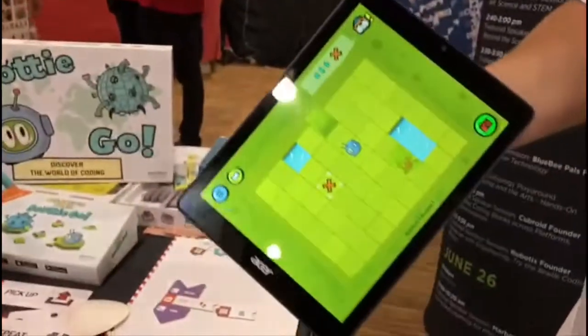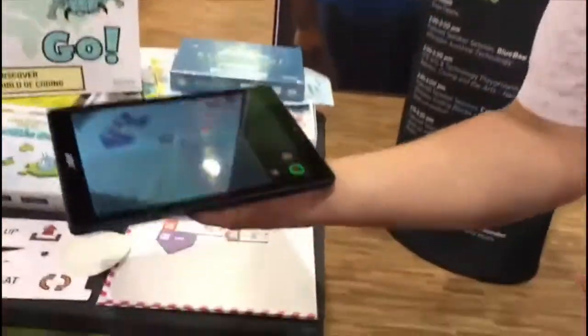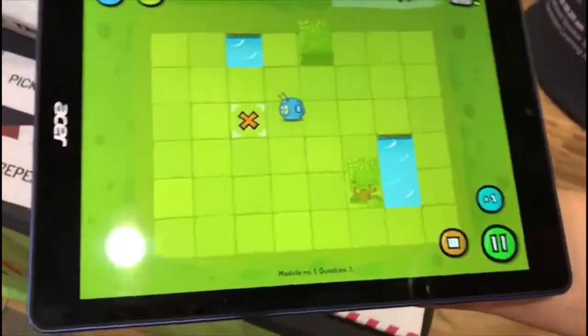My name is Marcin, I am from Poland, Picro Technologies company, and we are producers of the Scotty Go game series for coding learning. Perfect. And so, do me a demo. Or the teacher can be up there where they can all work collaboratively with them.